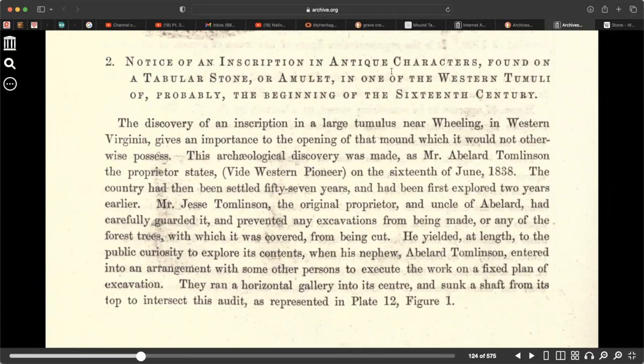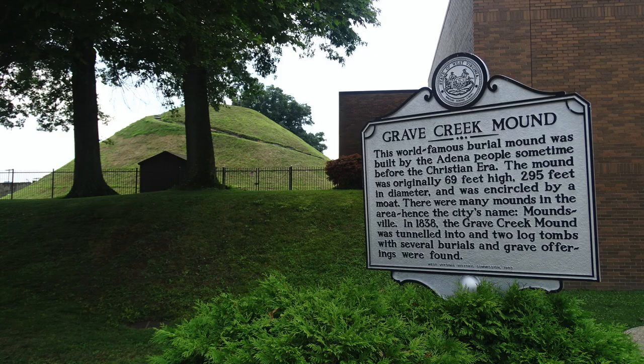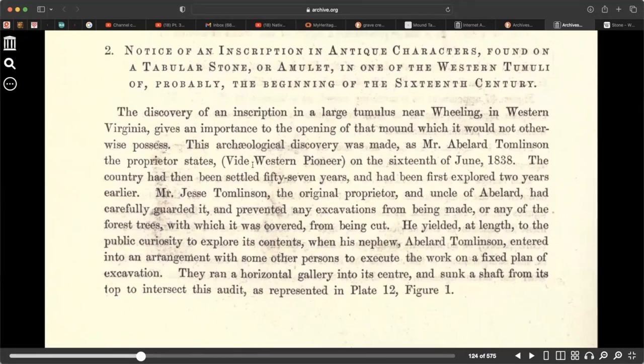Notice of an inscription in antique characters found on a tabular stone or amulet in one of the Western tumuli of probably the beginning of the 16th century. The discovery of an inscription in a large tumulus near Wheeling in Western Virginia gives an importance to the opening of that mound, which it would not otherwise possess. This archaeological discovery was made, as Mr. Abelard Tomlinson, the proprietor, states, via Western Pioneer, on the 16th of June, 1838. The country had then been settled 57 years and had been first explored 2 years earlier.